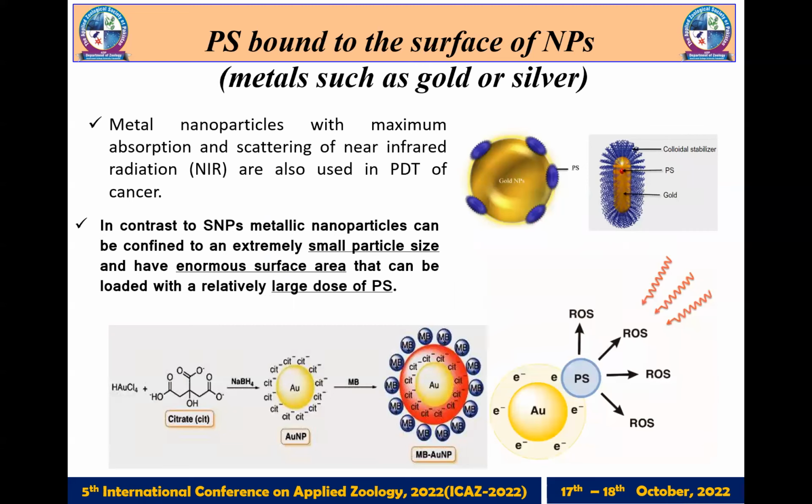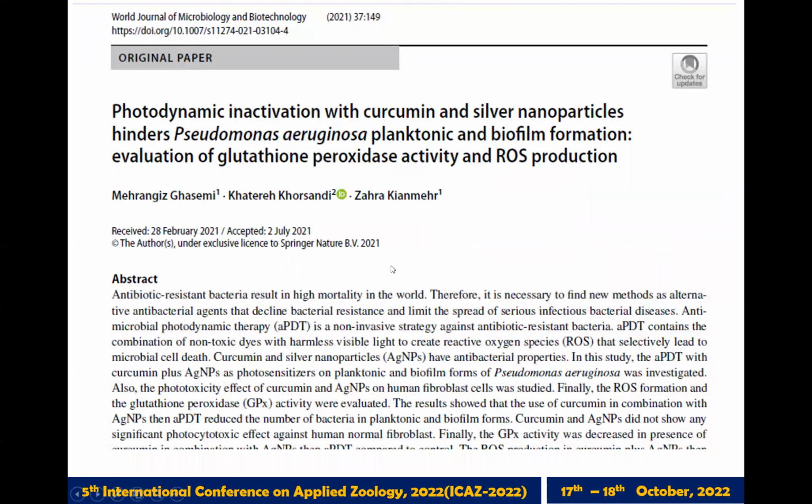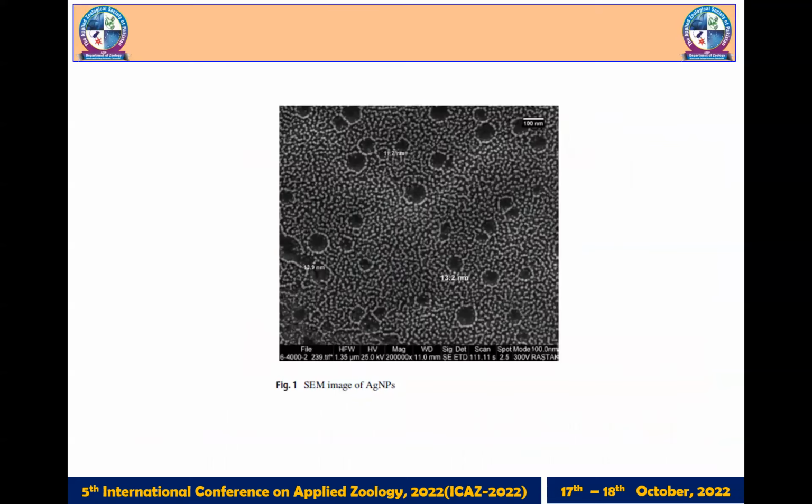Another form of nanoparticle that can be used is metal nanoparticle, such as silver or gold nanoparticle. As you can see, they have extremely small particle size, so they have very large surface area that a large dose of PS can absorb on the surface of gold or silver nanoparticle. In this regard, we did a work on photodynamic inactivation with curcumin, but using silver nanoparticle against one gram-negative bacteria, Pseudomonas aeruginosa, in planktonic and biofilm form.